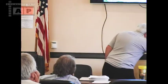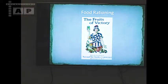And then, of course, the women also bought Liberty Bonds or stamps. They even showed kids buying them. You'll see that on the banners downstairs. Okay, so food ration, big deal. Because you limit how much you're taking in, you can send more to the troops overseas and to our allies and their civilians.